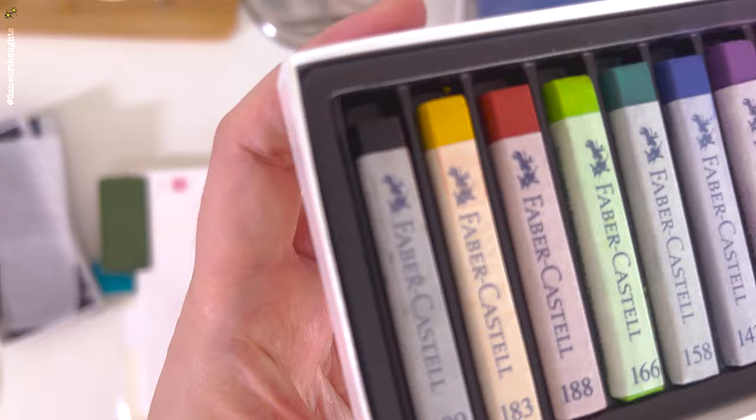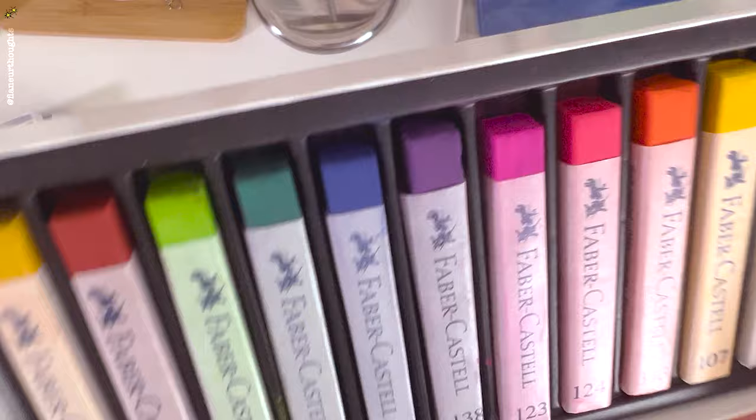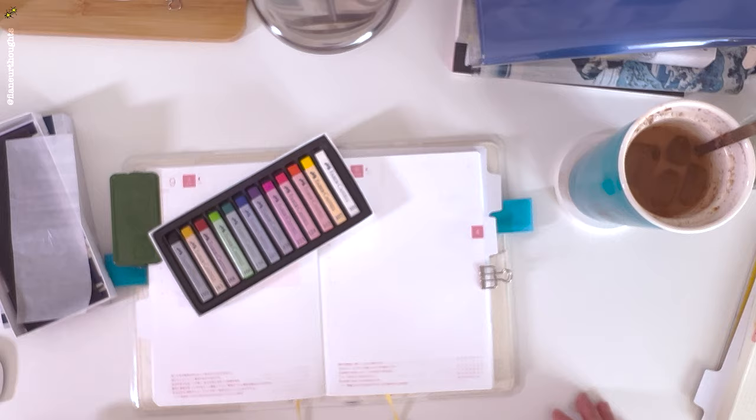Vivid colors. I love that color in between the blue and green. Light teal color, I think. I got the 12 set. I think they have the 24 and 36 and more than 36, I guess.